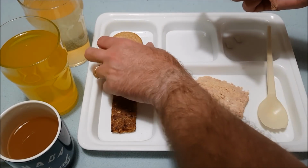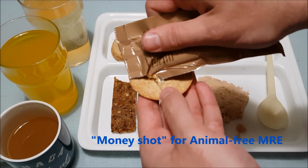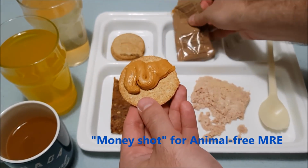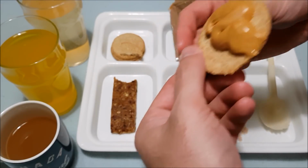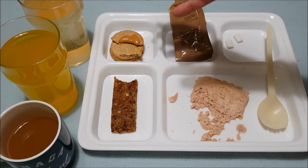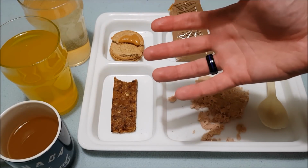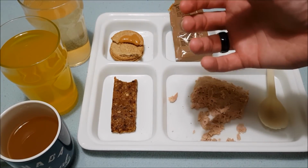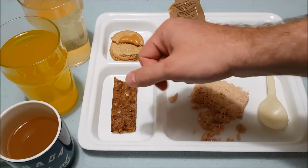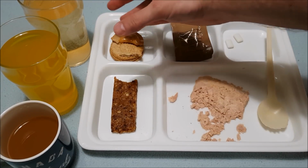And let's try some of this peanut butter on one of these. Ooh, that's just dry on dry. That peanut butter just takes the moisture straight out of your mouth and just coats the inside of your mouth. Oh, geez. You really need to have these drinks here just to help you keep your mouth moist and just wash it all out.